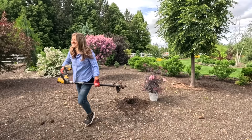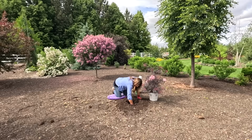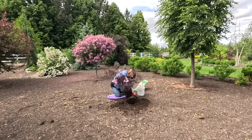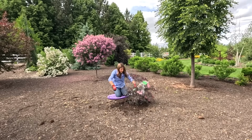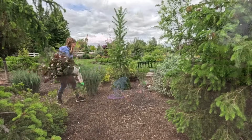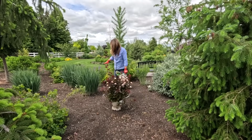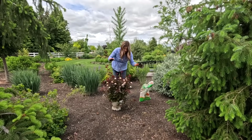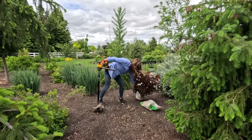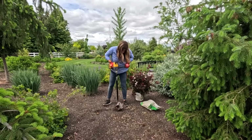That was easy. Easiest digging all day. Oh, it's so pretty. Love it. I think a ginger wine right in here would be beautiful. We've got a lot of green, a little bit of blue, having some red. We'll finish it. Okay. Good placement, yeah?